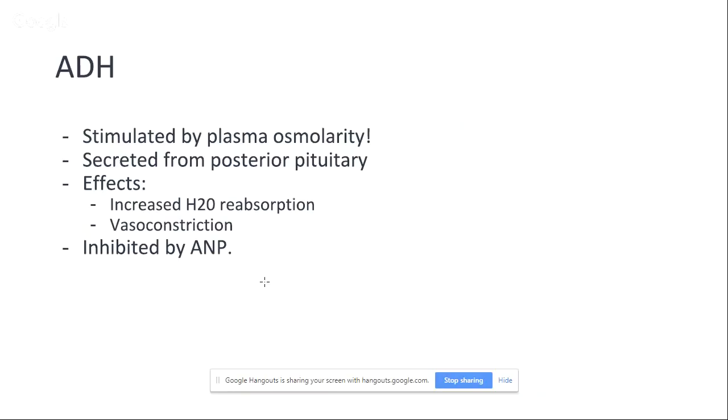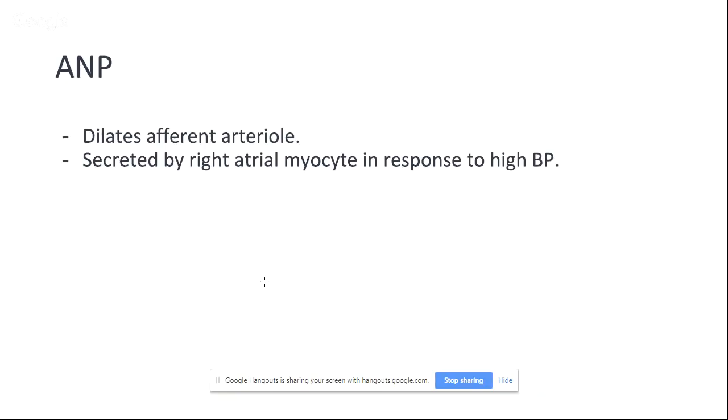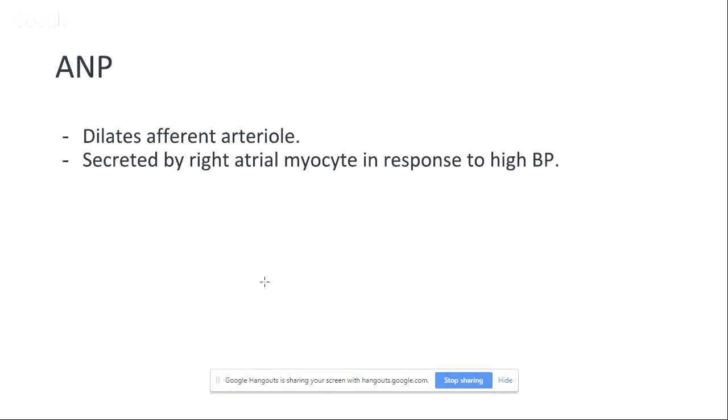And ANP, I don't have a slide on it, but I'll add it in later. There is a slide. Oh, there is? Okay, sorry, I do have a slide on it. The one before was basically how ADH acts. Sorry, I'm jumping ahead. So ANP dilates your afferent arteriole and constricts your efferent arteriole. It relaxes your mesangial cells, which can constrict, as you mentioned before. It increases your GFR, inhibits renin secretion, and inhibits your RAS as well.